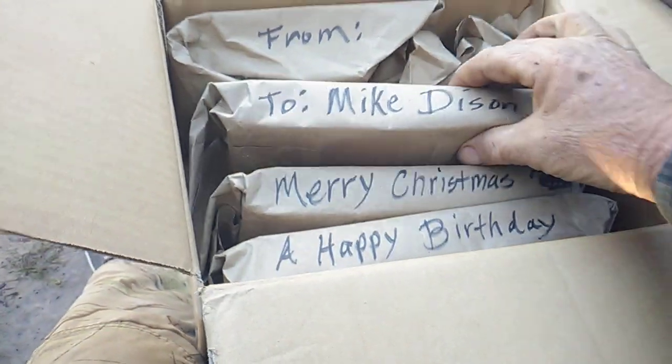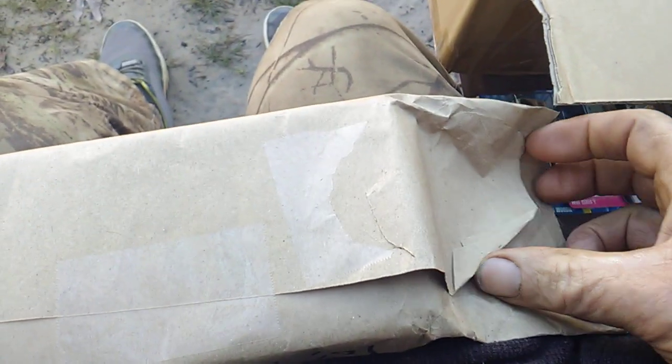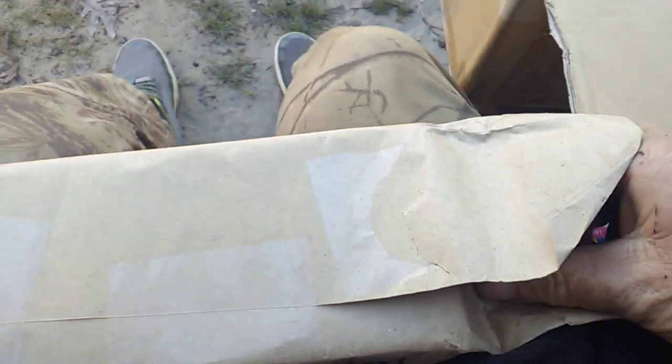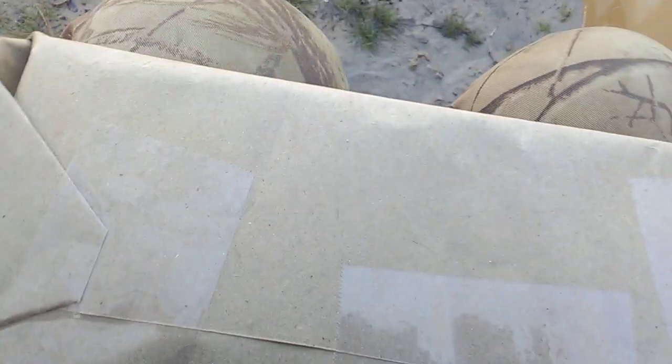We're going to set that out of the way, and we're going to reach in here and get another one. Yeah, I pre-opened this stuff up, looked inside it, put it all back in there. I got this box yesterday evening, but I couldn't resist looking at it before I made the video. That's just me. By golly.